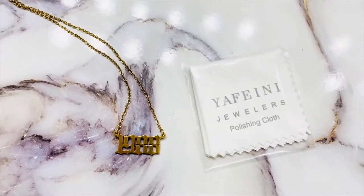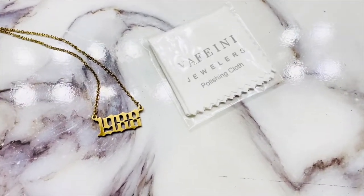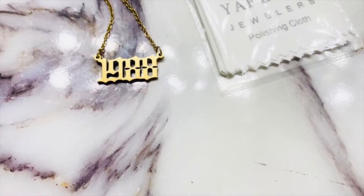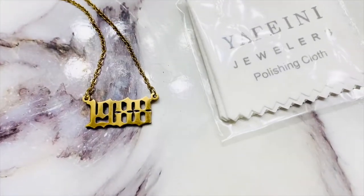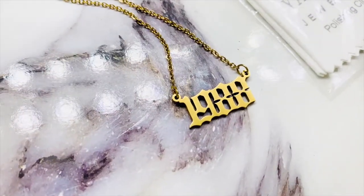I just wanted to pop in really quickly and share with you guys my newest piece of customized jewelry from Yafeini. I got my hands on this Old English birth year necklace. I've been seeing these. These are kind of trendy right now. And I remember when I first saw one, I was like, you know what? Yep, I gotta have one of those.